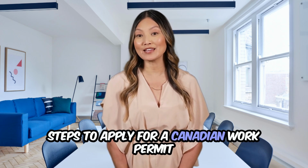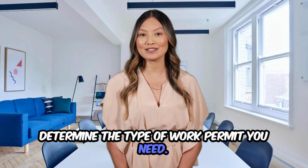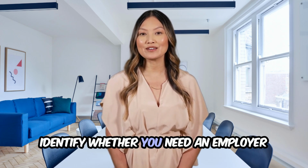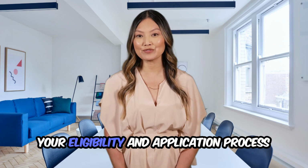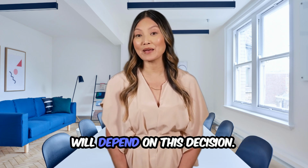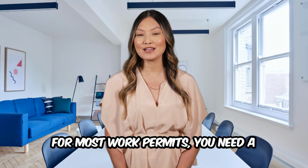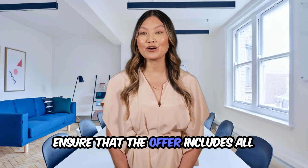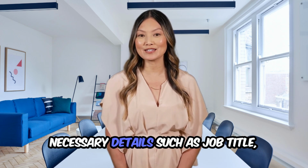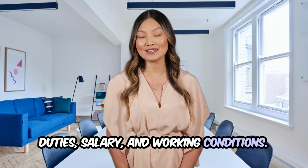Steps to apply for a Canadian work permit. Determine the type of work permit you need. Identify whether you need an employer-specific or open work permit. Your eligibility and application process will depend on this decision. Secure a job offer. For most work permits, you need a formal job offer from a Canadian employer. Ensure that the offer includes all necessary details, such as job title, duties, salary, and working conditions.